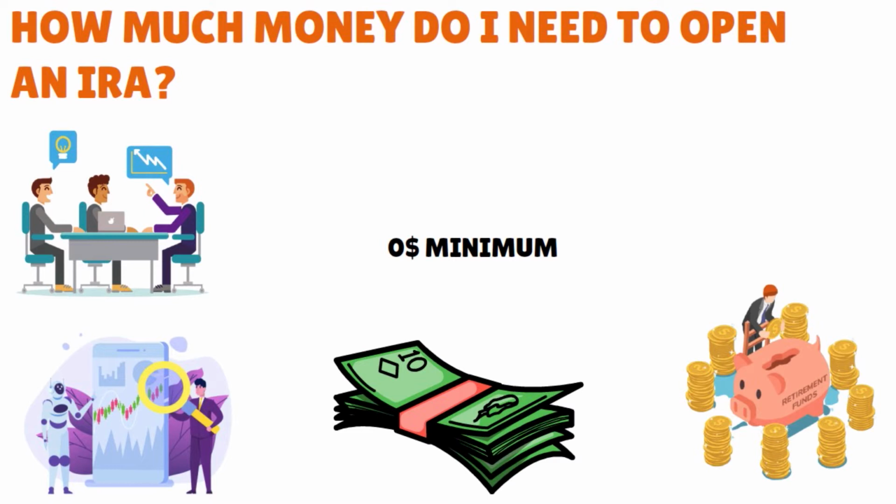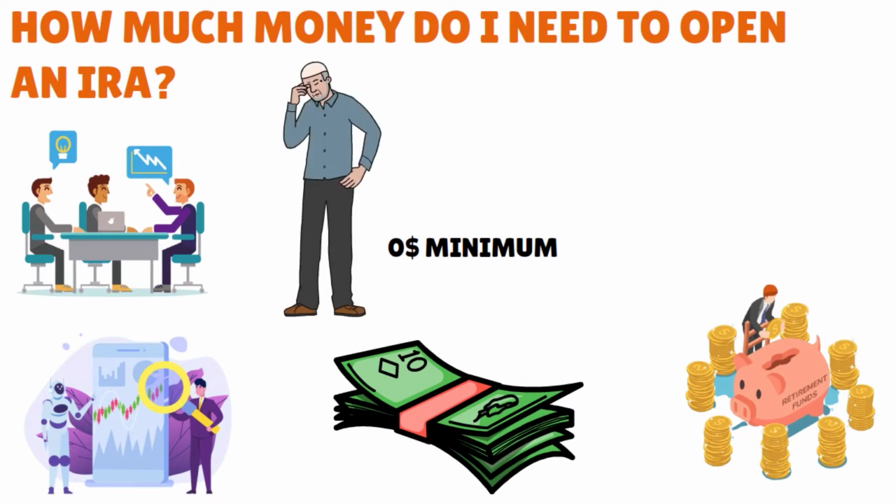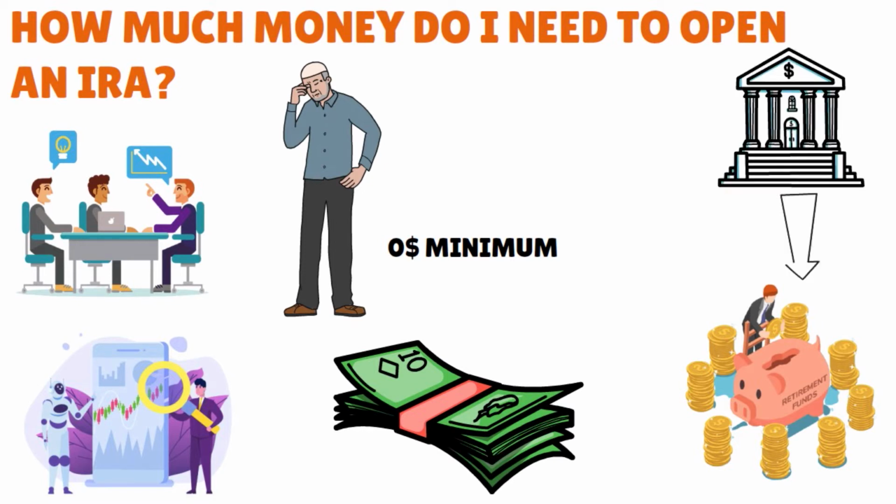You are also not required to save the maximum the IRS allows, up to $6,000 in 2020 or $7,000 if you are age 50 or over. You can do things gradually. Just take your time. You can add money to your IRA at whatever cadence and amount work for your budget. And the cool thing here is that many brokers and robo advisors allow savers to set up automatic deposits to transfer money from your bank account into your IRA account.